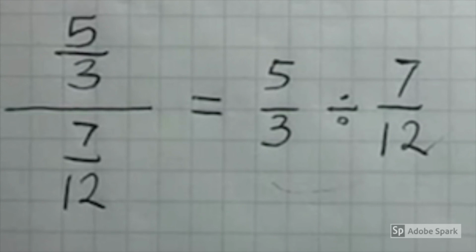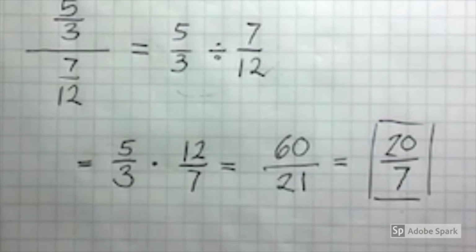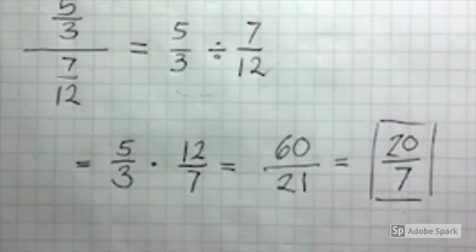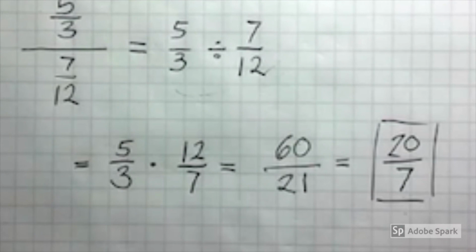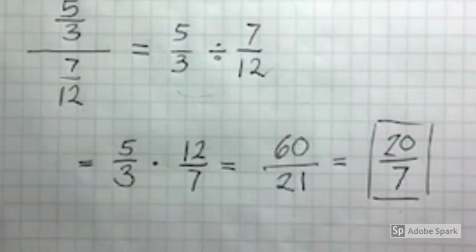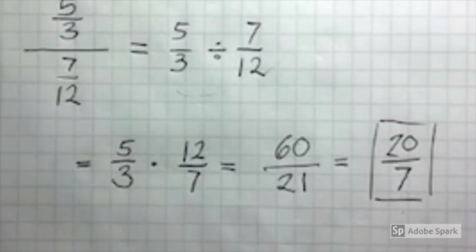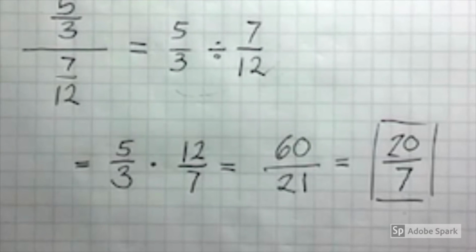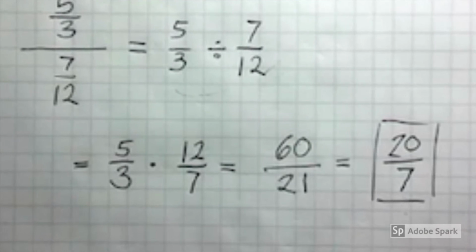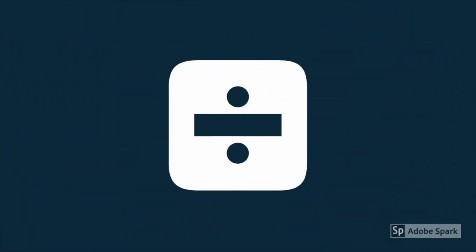Then we'll invert and multiply. Remember the inverse operation. 5/3 divided by 7/12 will become 5/3 times 12 over 7. After multiplying, you should have 60 over 21. We will use equivalent fractions to simplify this. Our simplified answer will be 20 over 7. That was simple enough. Complex fractions aren't that complex. Now you try it.